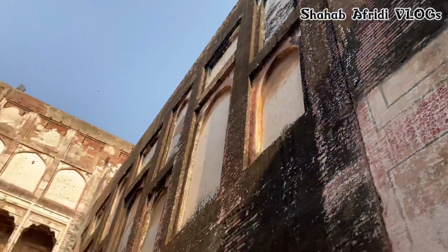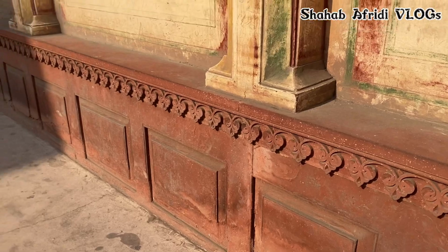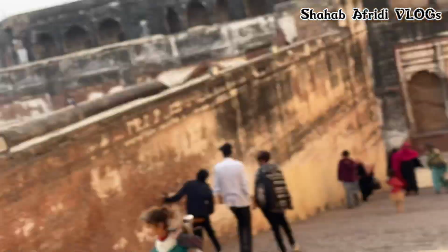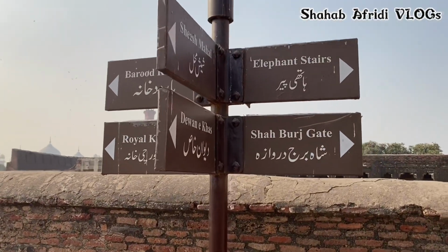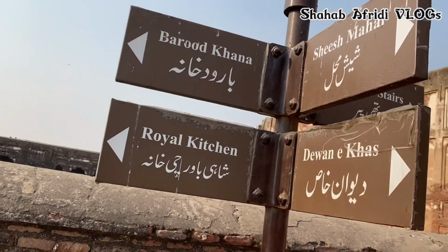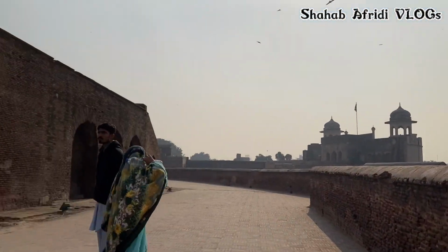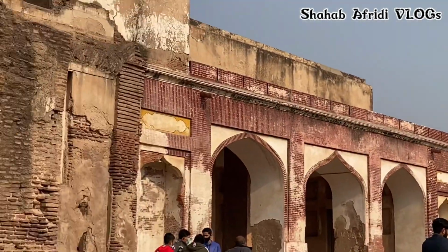The Fort of Lahore is one of the most extraordinary constructions of its kind in the world. And I bet that while roaming inside the fort, through its ages-old bricks, gardens, stairs, and walls, you would come across the stories of love, quests, exquisiteness, and attractiveness of queens and princes. So yeah, direction boards. We made our way to Sheesh Mahal. Yes. Let's go to Sheesh Mahal, gentlemen. Yeah, let's have a look at it.